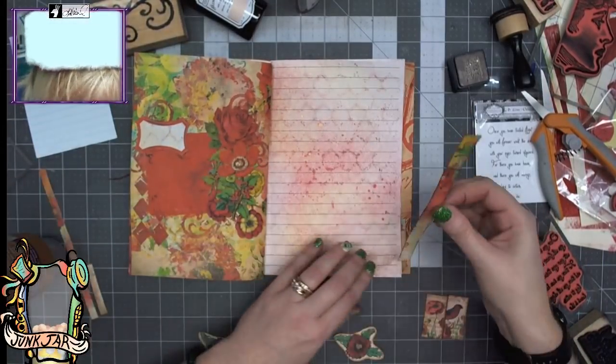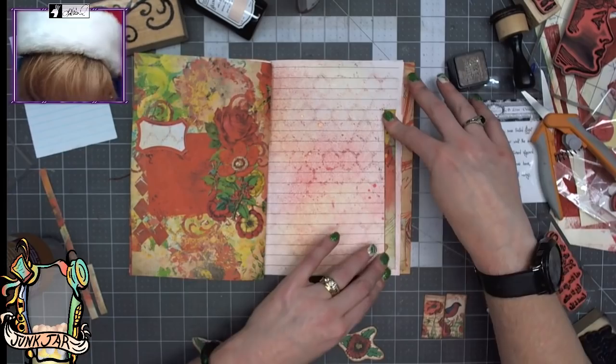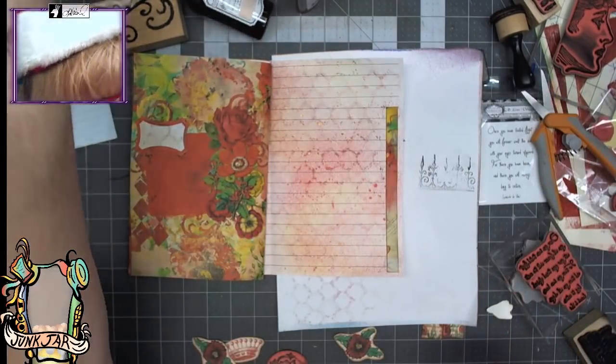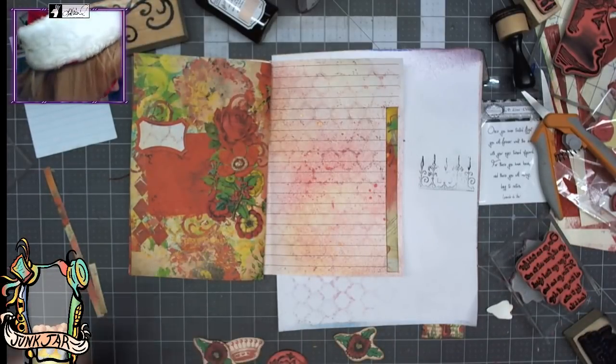He's a good dog." All right, so Christy wants me to sew on this. Well, I'm going to cheat, and we're going to faux sew. We're going to use the Stitches stamp, as soon as I find the ink pad. Oh, here it is.